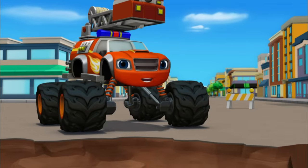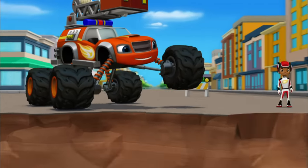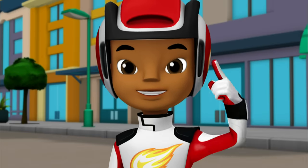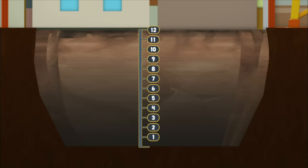To fix the road, we need enough concrete to take up all the space inside the hole. Switching to visor view. The amount of space something takes up is called volume. Here's the volume of concrete we need to fill the hole. What number is this? 12, yeah! That means we need 12 megaliters of concrete.